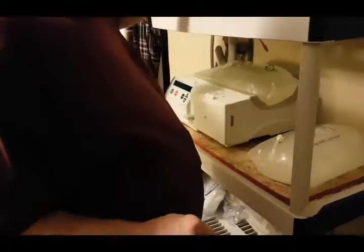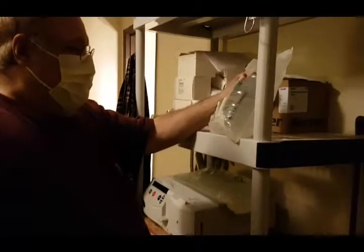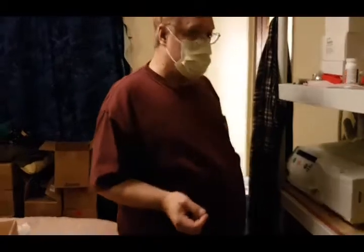This one sits in me all day long. It doesn't come out until tomorrow. It's the last one to go in. It's the first one to come out. Then the next thing I have to do is weigh myself. I'll be nice and not show the weight. But see, he's on the scale.